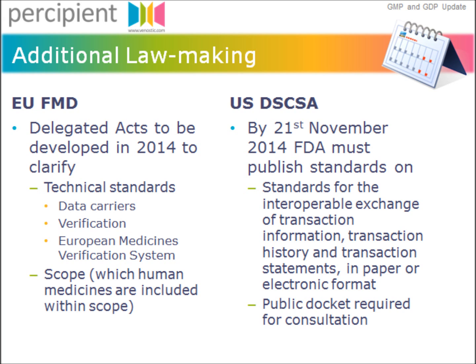Now, what the pedigree is basically the information that gets passed down the distribution chain, which includes information in terms of the transaction information, the transaction history, and a statement that the supply chain partner received the product from another registered supply chain partner, and so on. Initially, this will be able to be done on paper or electronic format. Most companies, I think, will have to go for paper because this has to be in place by the beginning of 2015. And FDA, again, are required to put a public docket out for consultation.